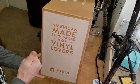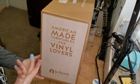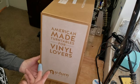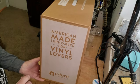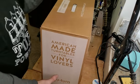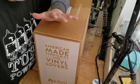Now that got me excited. You see, because the other new turntable that I had recently was a Project, and it was made in the Czech Republic. And to be honest with you, I really didn't care much for that turntable. I didn't like the way it felt, and I didn't like the way the anti-skate mechanism worked with a little hanging weight. But this thing is American-made. It's a nice turntable, and you know what?